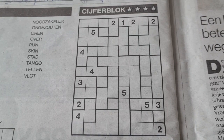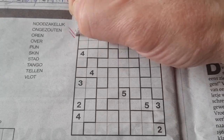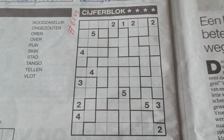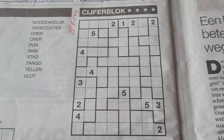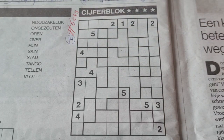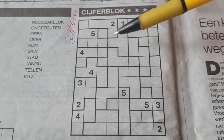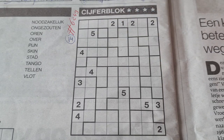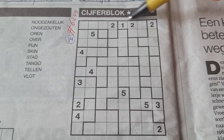This one will be number 6249. Before I start, I always count the printed digits. This one, 14 printed digits. And the hard ones always have 8, 9, or 10 printed digits. This one, 14. I do not know. Maybe it's a hard one. Maybe it's an easy one. But it's indicated with 4 stars.